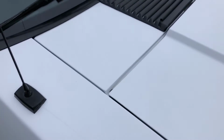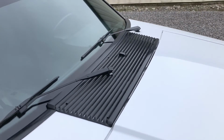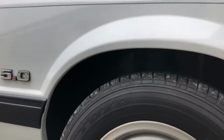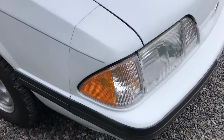Broken and faded cowl vents are extremely common, so a Mustang with a pristine, original cowl vent is a good thing. Many Mustang LXs had pinstriping installed, so missing pinstriping can mean the car was repainted.